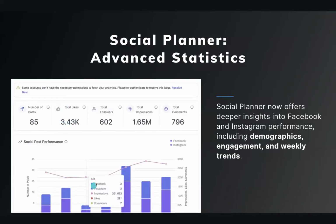Here you can see Facebook and Instagram, so those are the two that this specific example is posted on. The total number of followers, the total number of impressions, and the total number of comments. I believe this is for a month. Obviously, this account is huge. I don't get anywhere near those numbers on my personal, but good for them.